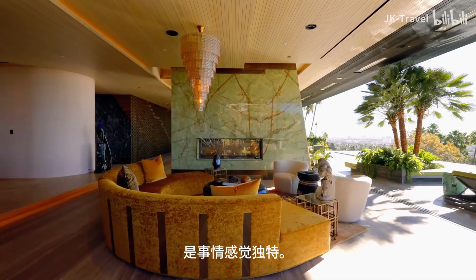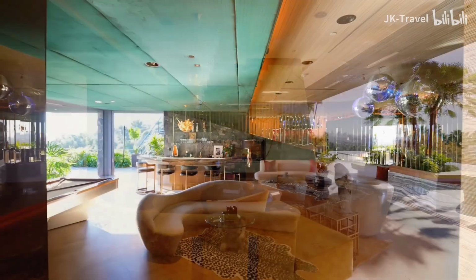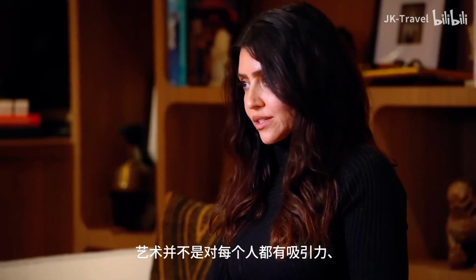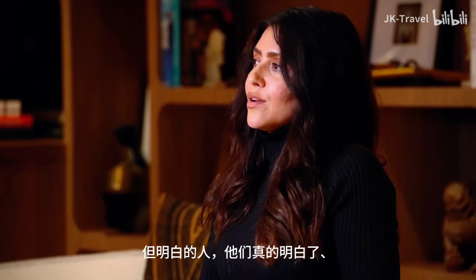Something that's very important for us is things feel unique. It's a one of one, and it's not going to appeal to everybody, and art doesn't appeal to everybody, but the person that gets it, they really get it, and it deeply touches their soul.